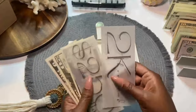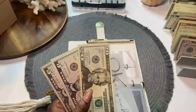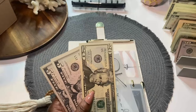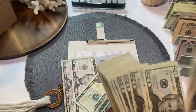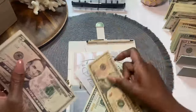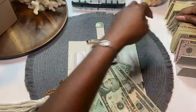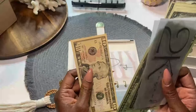Rainy day has 50. And I'm not going to keep those 50, so I'll just give it some nice 20s. I'm just gonna roll with that one and a 10. Okay. So it has 250, 270, 290, 300.